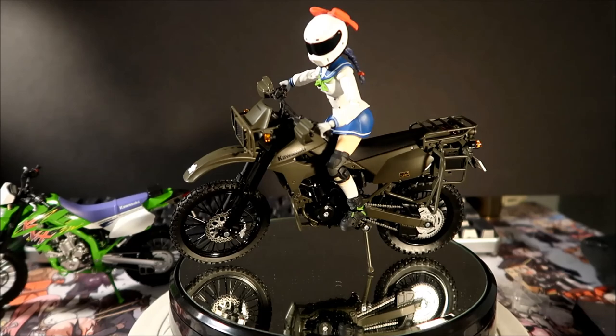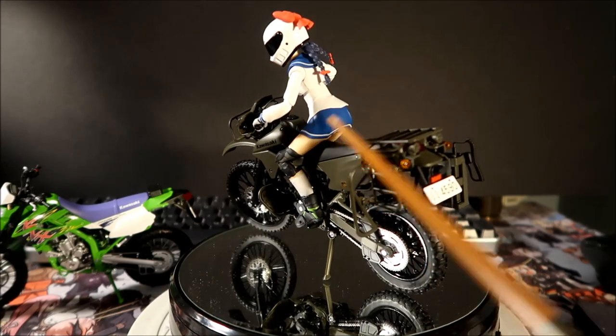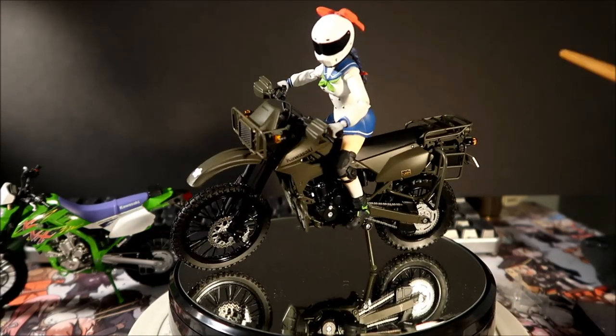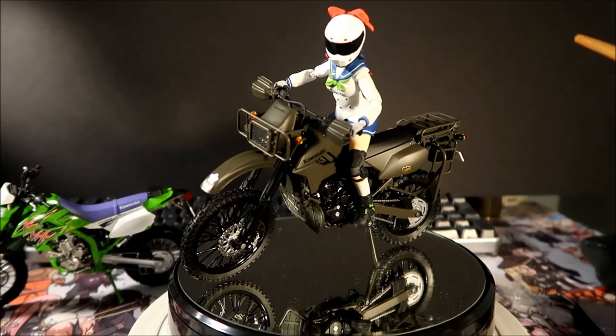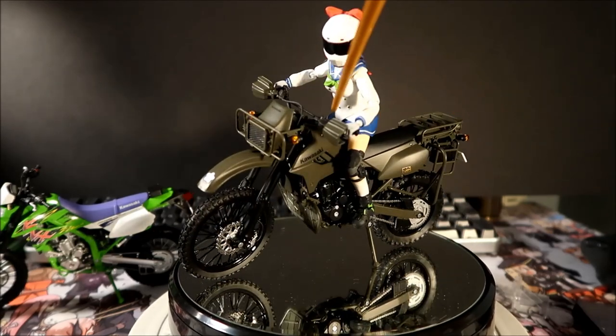But this one also has a special skirt, so she can sit on the seat too. But I guess on the KLX you can't really sit on it too well, okay? That's what I want to say. But yeah, it kind of folds down in the front, so the skirt doesn't interfere with the gas tank and stuff. Okay, so yeah, there are other figures you can probably get to work on this, because I know the Raimu figure is really hard to find, okay? So good luck finding one.